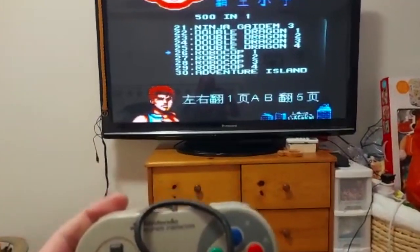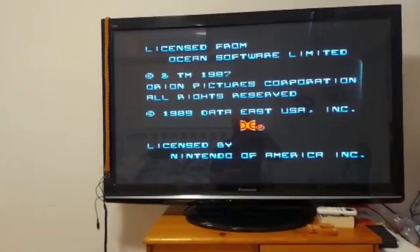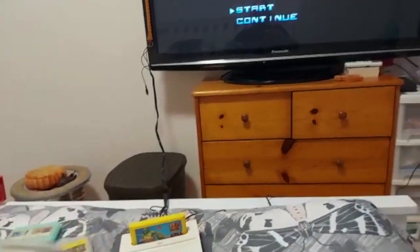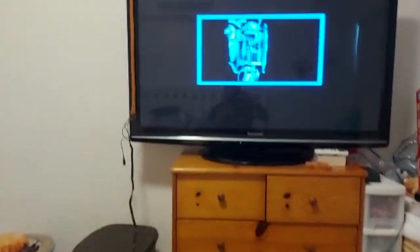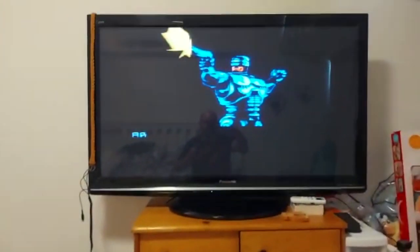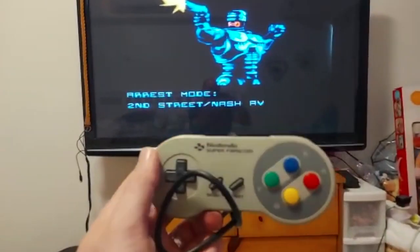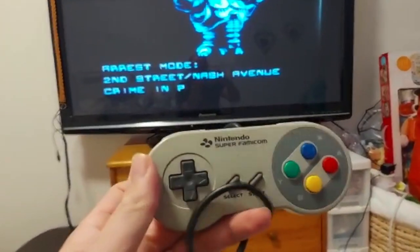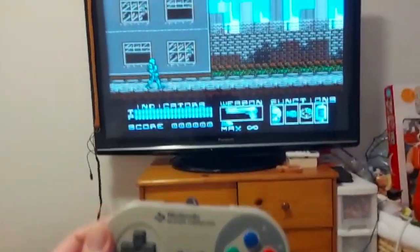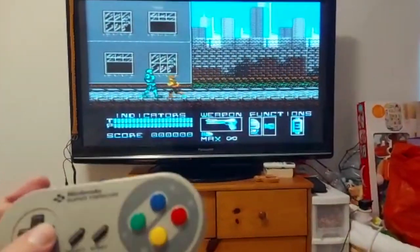Double Dragon, Robo. Let's just stick some Robocop on. Yeah, boy. So, licensed Nintendo controllers work on the FC Jewel Game Boy. Bit of Robocop. What's better is because also I love these controllers over the original Famicom controllers. So I'm actually super pumped that I can play Famicom games with a Super Famicom controller. Robocop, yeah, buddy! Oh shit, I can't play with one hand though.